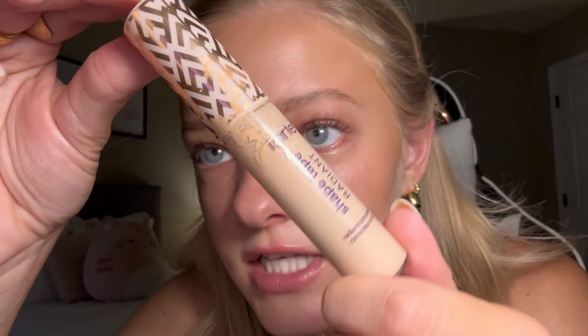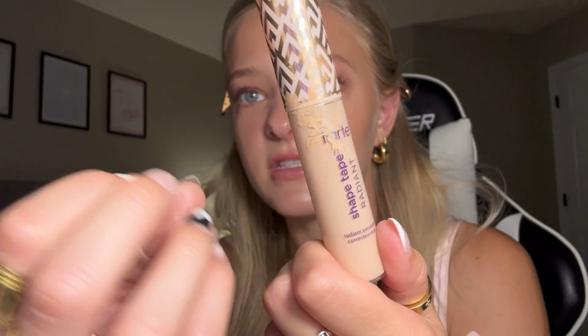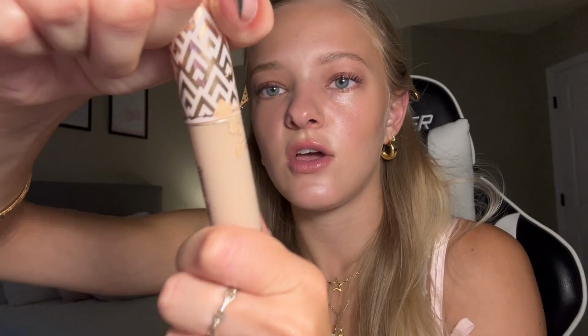Now I'm gonna move in with my concealer. If anyone else has this concealer, do they have this issue? This concealer always explodes. Like, it just gets out of the bottle and it always is running down the sides. And then it gets over all my other products and it's so annoying. I'm actually in the process of researching a new concealer. This one is the Tarte Shape Tape Radiant in the shade 16N, Fair Light Neutral.